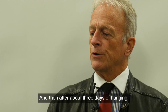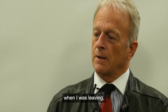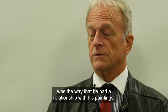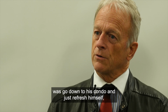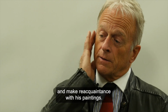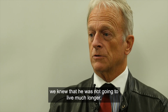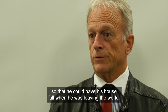And then after about 3 days of hanging to do the initial hang on his collection, when I was leaving, he told me one thing that I feel very emotional about now: he told me that the paintings were his friends. And that indeed was the way that he had a relationship with his paintings. When he came down here, the first thing he did was go to his condo and just refresh himself and make a reacquaintance with his paintings. And at the time of his passing, we had a few of them up here in the gallery. And we knew that he was not going to live much longer, so we hurried to get the paintings back to him so that he could have his house full when he was leaving the world.